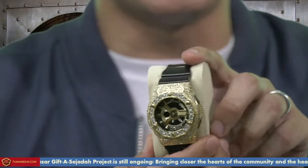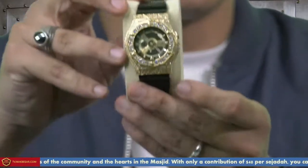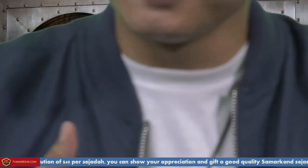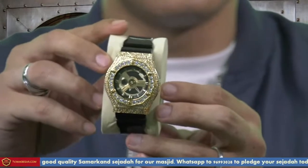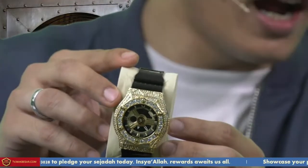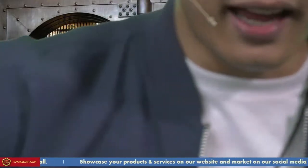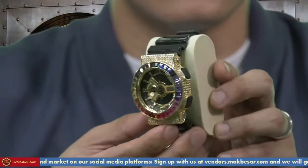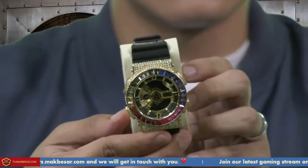Okay, cantik. Okay, let's tukar macam gini. Bismillah. Okay, so this is the gold. This is the gold collection. For the ladies, this is $288. Okay. And this is the G-Shock Man Collection. This is $378.